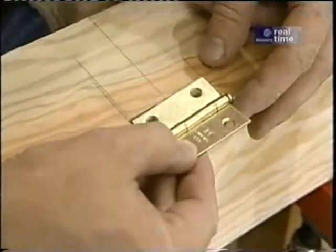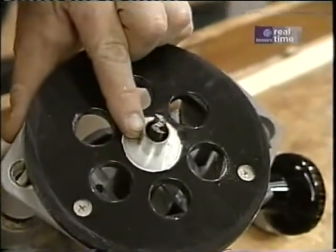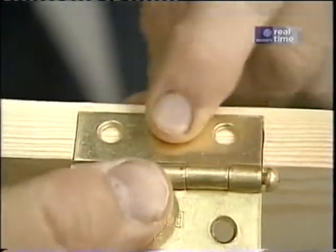And the notch is 1/16 of an inch larger than the mortise I need for the hinge. And that's to take into account the difference between the size of the collar that I have on my router and the bit itself. The collar simply rides on the inside of the notch. It does a great job. Just a little cleaning out of the corners with a nice sharp chisel. And we'll check the fit of the hinge. That's good.